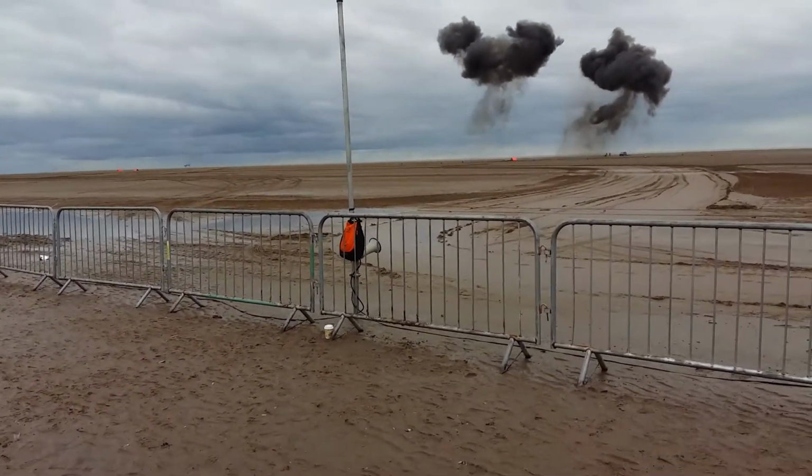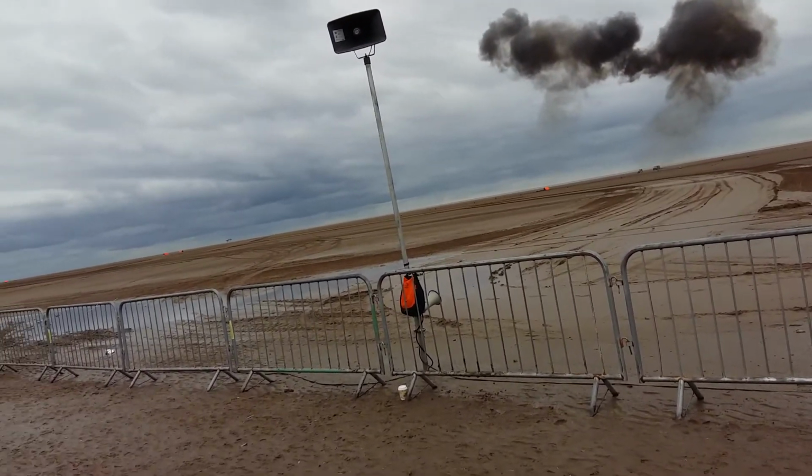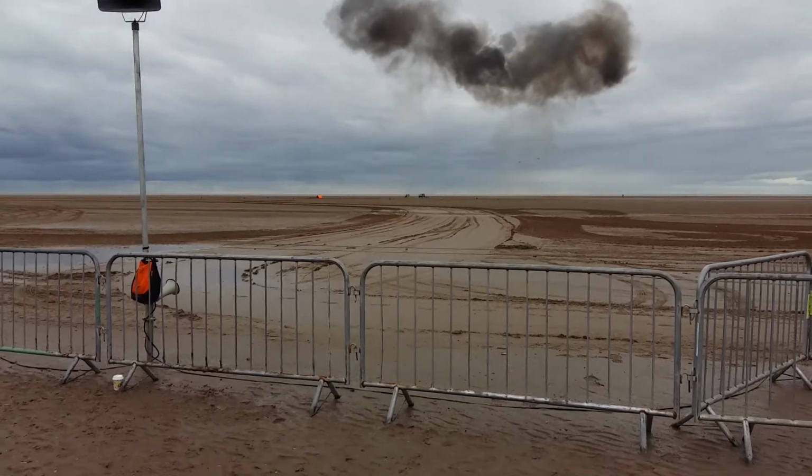That's all you do. The Hawk T2 is one of the most advanced fast jet training aircraft in the world. And despite sharing a name, it's almost an entirely new aircraft in comparison to the Hawk T1 you saw earlier today being flown by the Red Arrows.